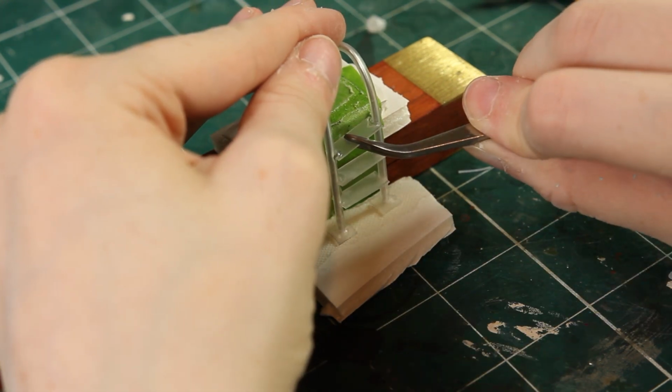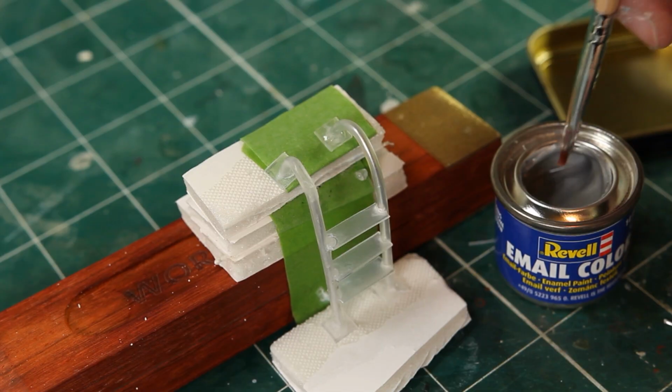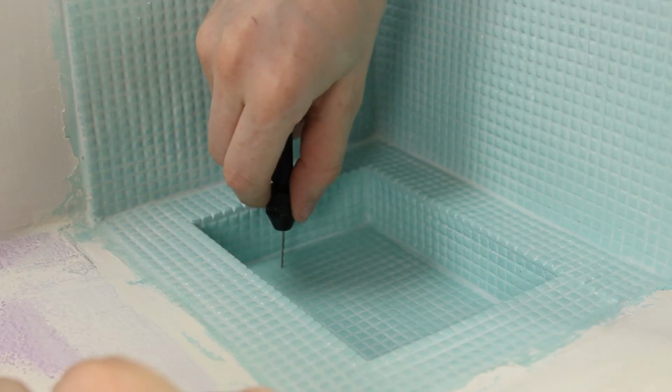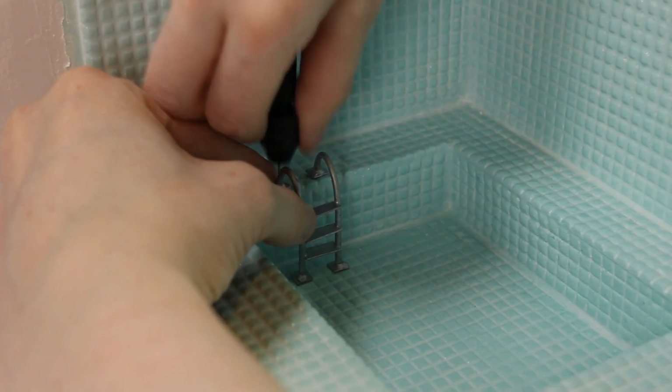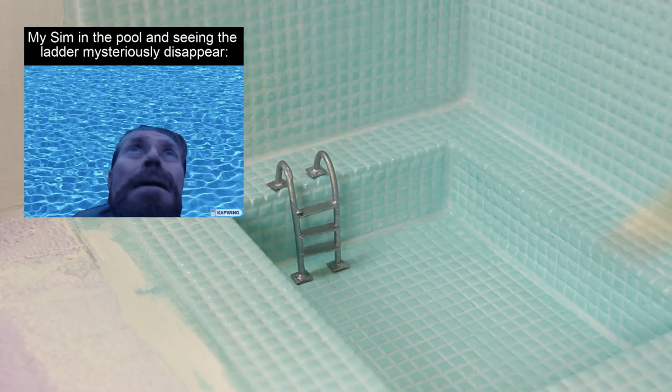And super glue was fine to use because I was going to paint it silver using my enamel colour. This is just enamel model paint and I find it gives the best metallic effect. And all that's left is to drill a couple of holes into the pool so we can use some wire to keep the ladder stable, and with that our sim murdering apparatus was installed.